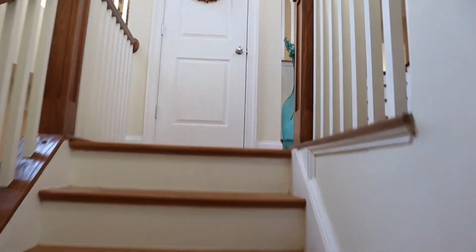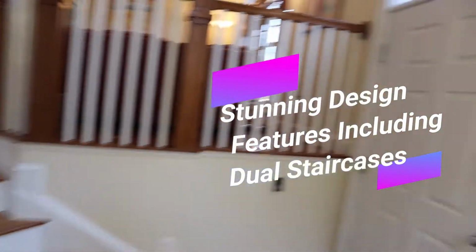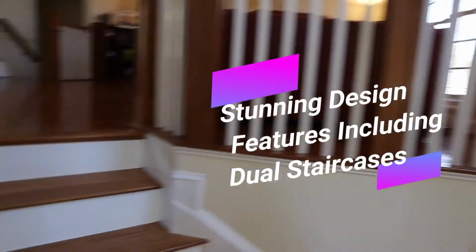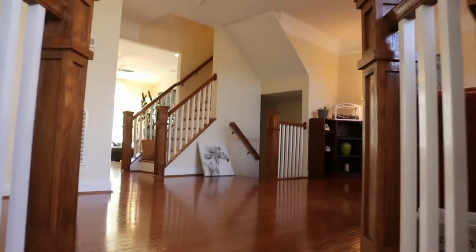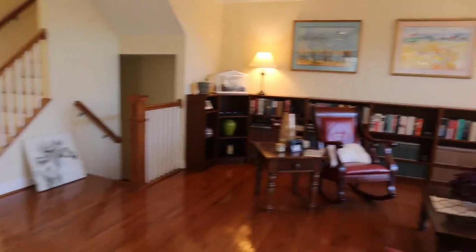From the basement, we have dual staircases that lead to the main level, which exudes luxury. There you will find crown moldings, gleaming hardwood floors, and open yet separate living spaces. We also have plenty of natural light.